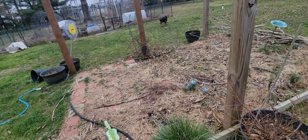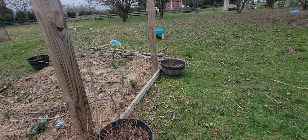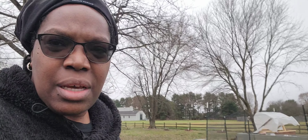And then I have two new grapevines that I just bought that I'm going to put one there, and I guess I'll put one probably in this corner. I don't know. And let them grow, and those will be the grapes I want to eat. So that's what I've been doing.